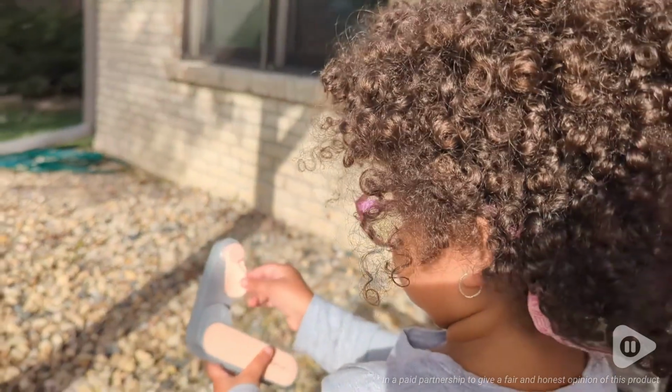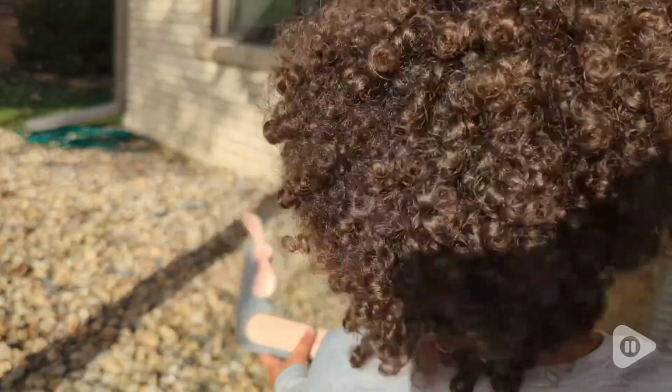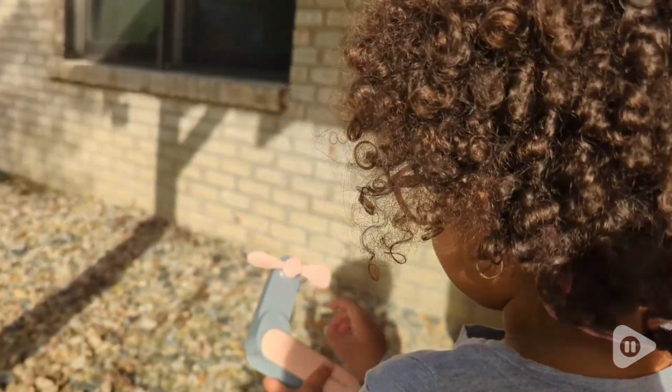I have found an amazing fan by Nezylaf. I was so impressed by this little pink fan. Not only is it safe to be with kids, but it's really powerful. That brought me a lot of peace of mind that a kid could use it or anyone can use it.